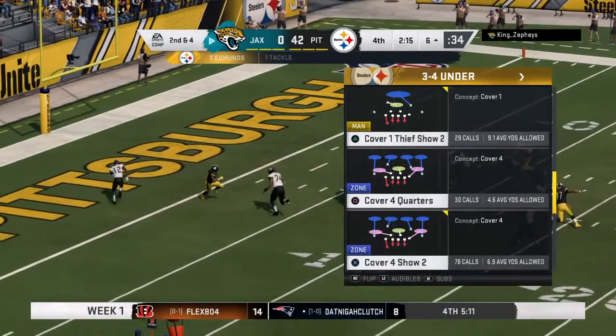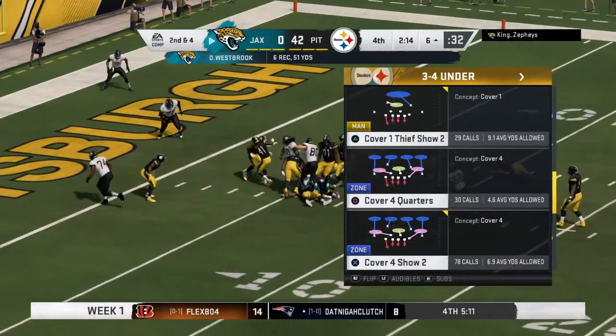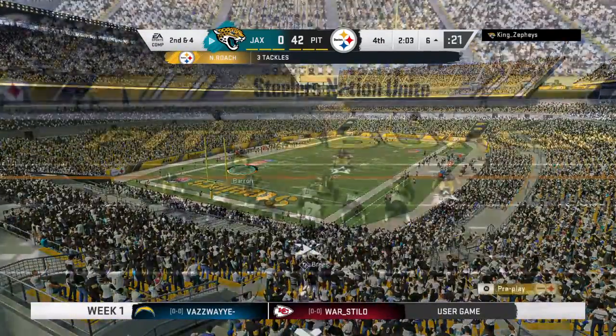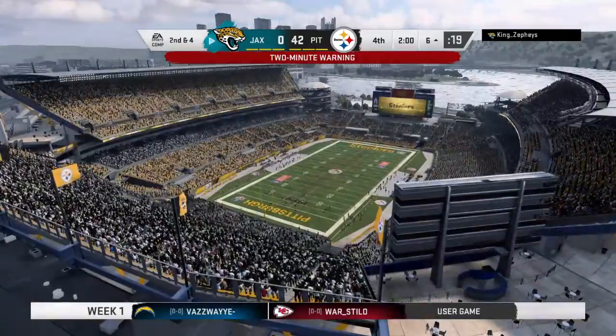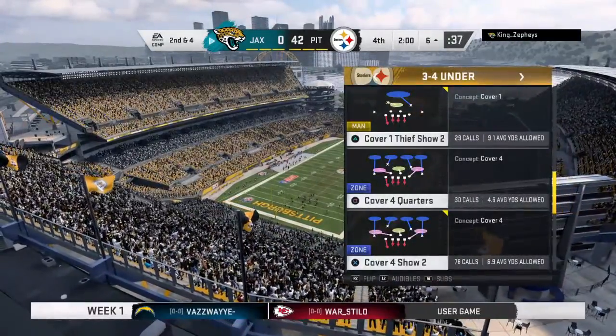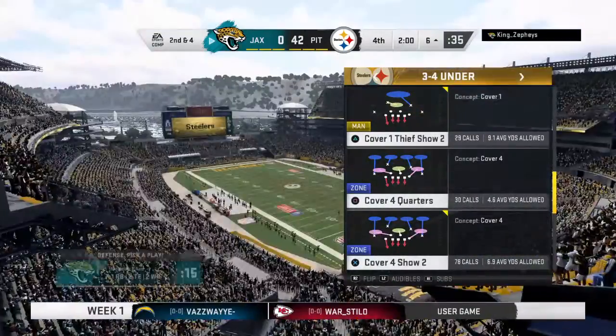And there's a run to be happy with. Good, solid yardage. You'll take that any time you hand the ball to a back. 6 yards on that last play. Here's 2nd and 4. Just 2 minutes remaining here in the 4th quarter of what has been a one-sided affair.